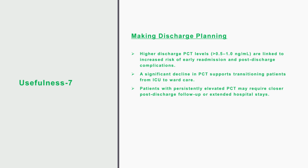A significant decline in procalcitonin supports transitioning patients from ICU to ward care, but patients with persistently elevated procalcitonin may require closer post-discharge follow-up or extended hospital stay. Discharge decisions should always be based on clinical recovery, hemodynamic stability, resolution of the signs and symptoms, microbiology, and imaging results, and not just the procalcitonin value.